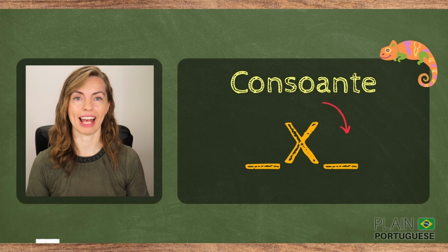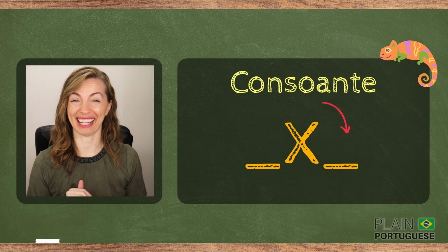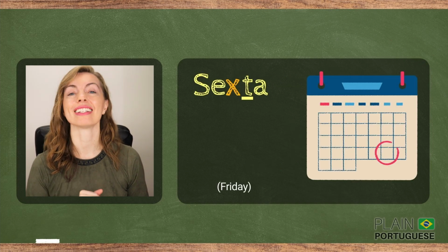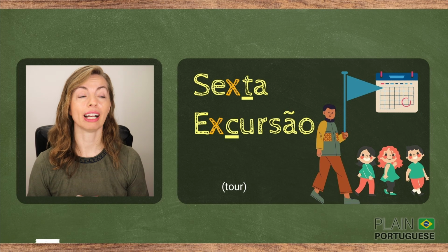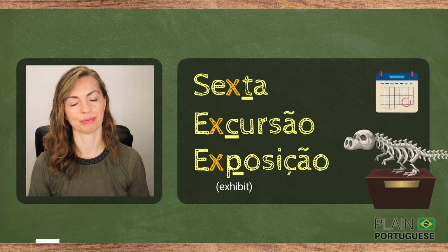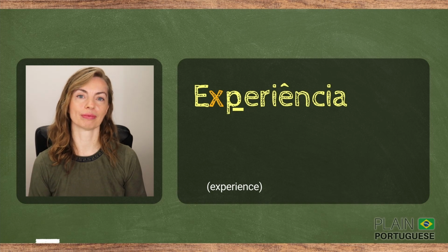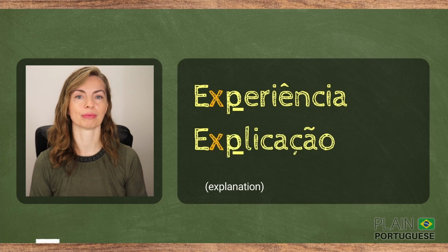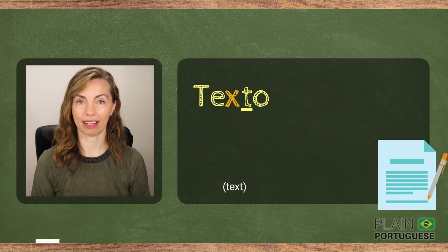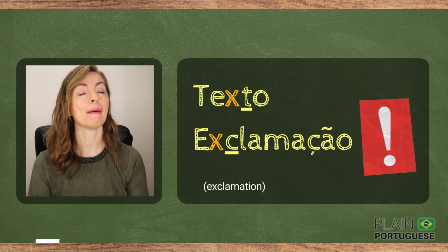Before a consonant, the letter X sounds like S. There is an exception, though, that you'll see pretty soon. Wait for it. Well, repeat after me. Cesta, excursão, exposição, experiência, explicação, texto, exclamação. By the way, in some dialects, you'll hear speakers making a sh sound when the letter X is in this position, yeah?